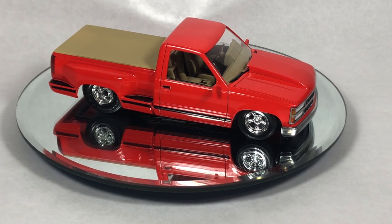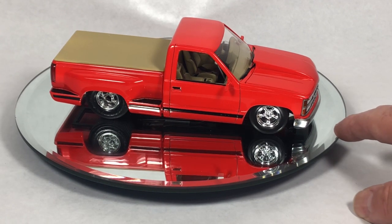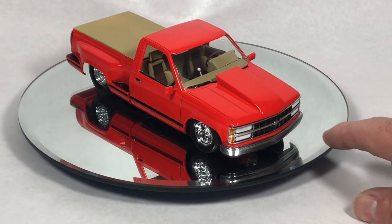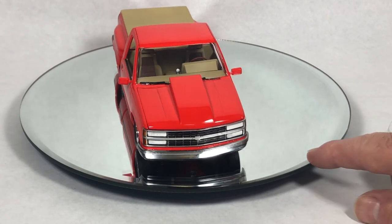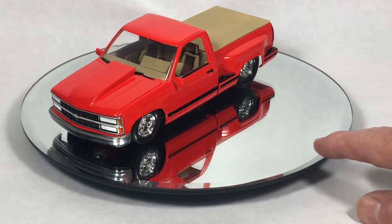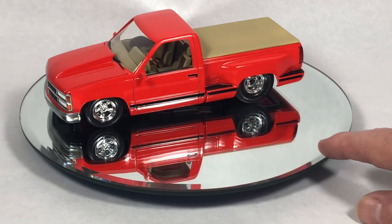So what did I do? I started putting together a lot of the parts and stuff that's going to be needed for a Pro Street build. Of course, the big meats, a big motor, lowering it all the way, slamming it as far as you can down to the ground. Let's do a quick spin around on this, and I can talk a little bit more about it. The hood came from the dually kit over there, which I like, the cowl induction hood. I took it, stripped it down, and got it as smooth as I could.